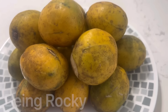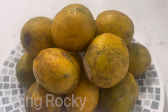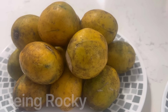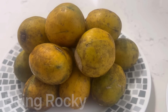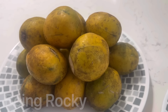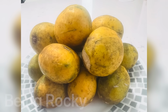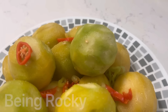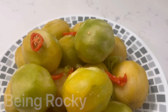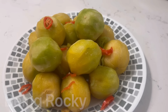Look at this goodness here. So one of my friends, she gave us some golden apple, and most of them are ripe and ready to eat. So I'm gonna peel this, season it with some nice salt and pepper, and we'll have this as a snack. Thank you so much, sweetheart. All right, so I finished peeling the golden apple, seasoned up with some nice pepper and salt, and it looks so delicious. So I think honey's gonna enjoy this snack.